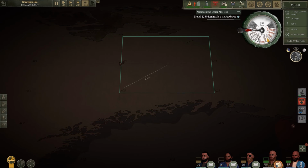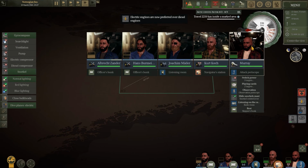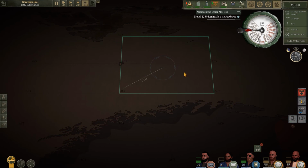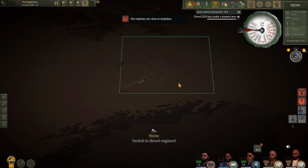Alright, we're pretty much at the end of the patrol. We've clocked up those kilometers. We're all out of ammo. We're all out of torpedoes. The staff are not enjoying life at the moment. They haven't had a holiday though since I started the campaign, so I think that might be one of the deciding factors with them having bad attitudes. So when we get back to the port, see if we can send them away for a break. Hopefully they'll come back all nice and fresh.